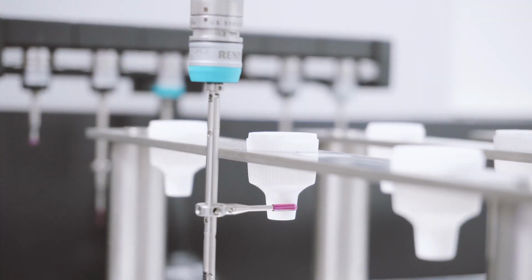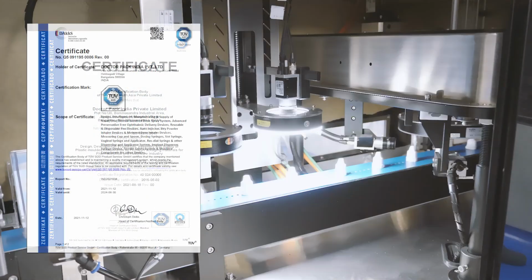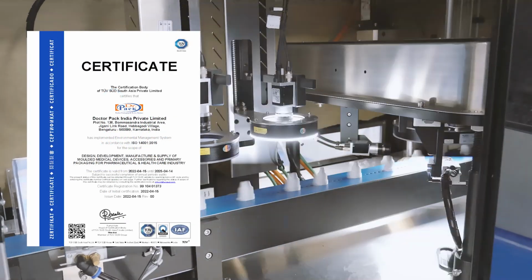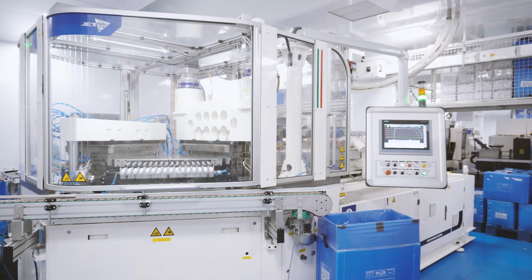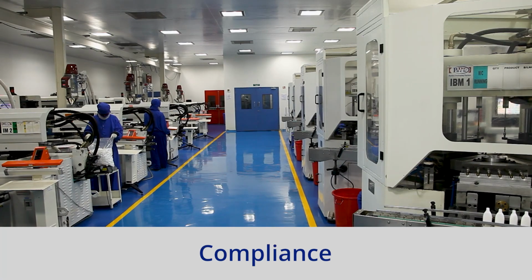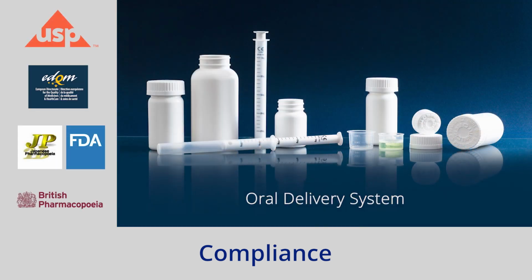Our commitment to quality is evident by our accreditations such as ISO 15378, ISO 13485 and ISO 14001. Our labs are well equipped for product and process validation. Our processes are designed for traceability and controls. Dr. Pack products comply with USP, EP, JP and other regulatory standards.